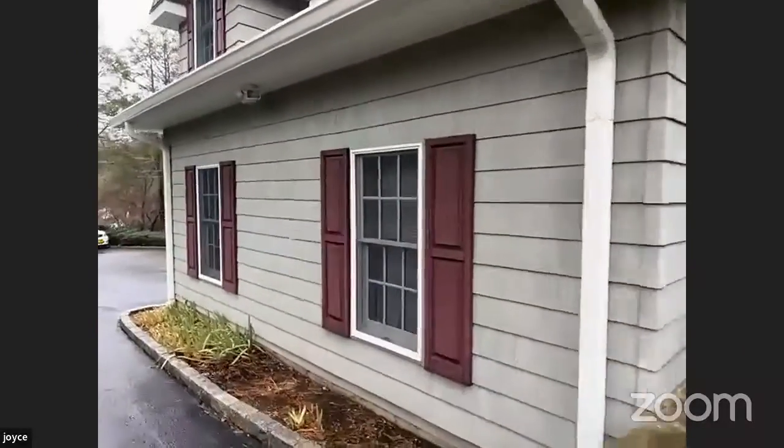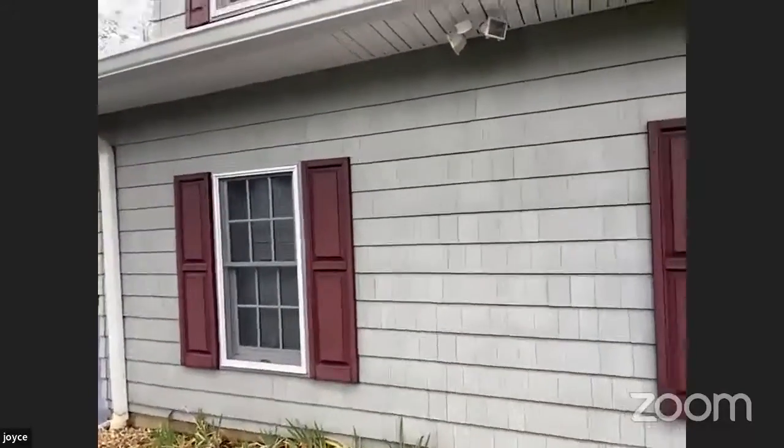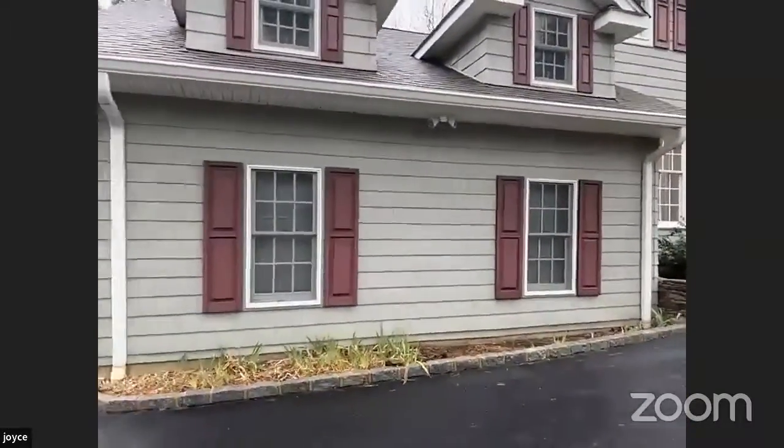This house is brand new to the market. It's never been on the market, actually. The homeowners built it themselves in 2007. So we're really excited to show everyone here.